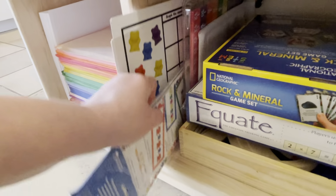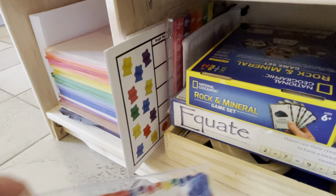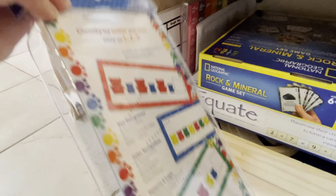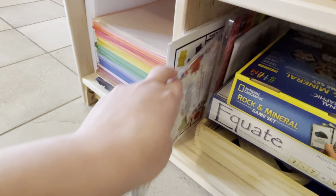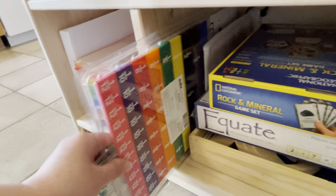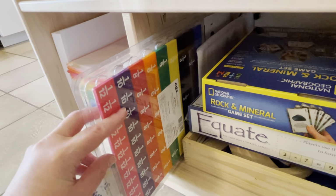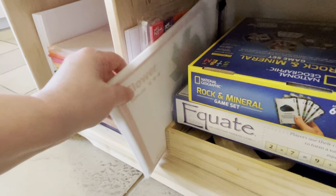This is the second set of pattern cards we've had for the counting bears. We had one for our older kids, and they used it so much that they wore them out. They are laminated, but not really heavily. Here's another fraction set. These are just like the thin tiles. I'm not sure we'll use that all that much.